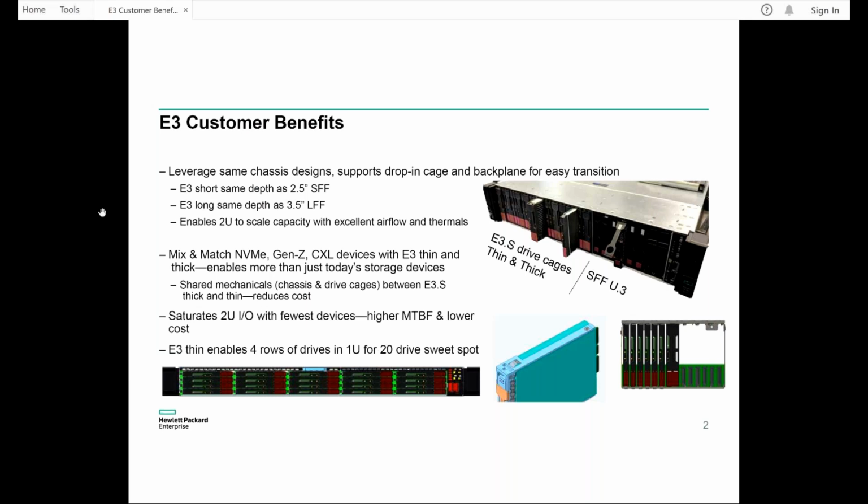And clearly that enables us to go beyond just standard NVMe drives. As we see more and more devices coming out that are Gen Z or CXL, whether they're DRAM devices, accelerators, or higher power devices, those are other reasons why we see this as highly leverageable with the same form factor. Clearly that reduces cost. The more leverage we can do, the more we can reduce cost to the customer.